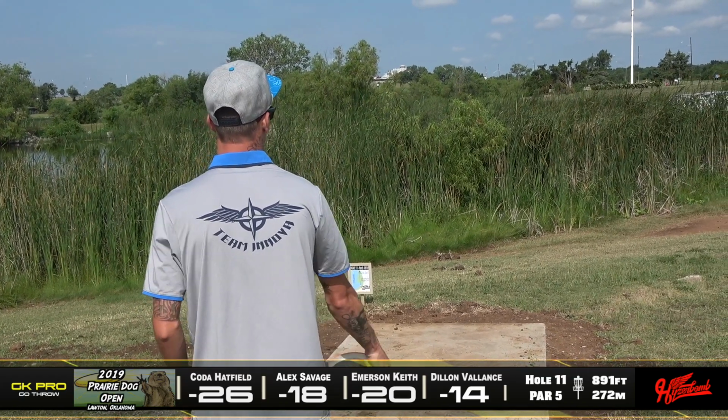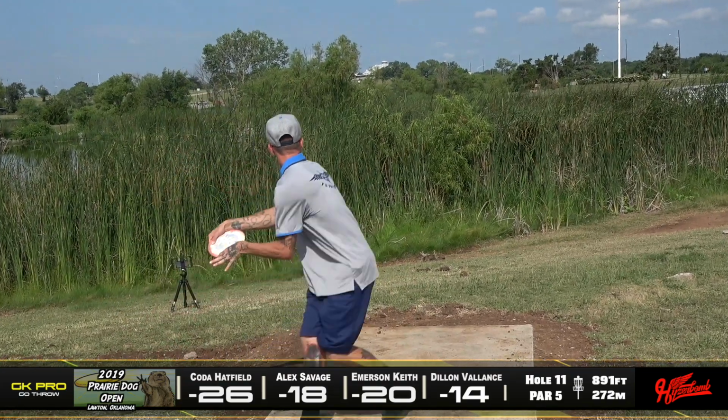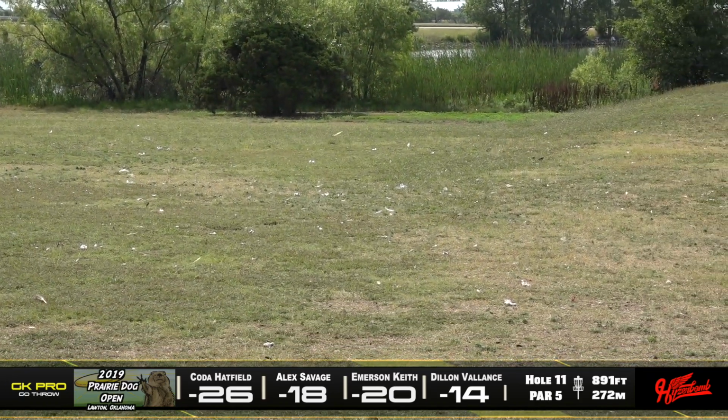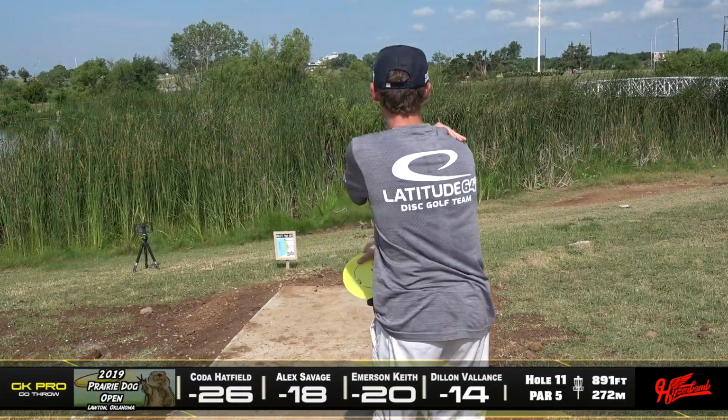Yeah, we saw Emerson and Coda both have looks for eagle in this one. I think, did Coda actually hit his eagle? Yeah, he did. He did. Yeah, and Emerson missed it. So hopefully they can both get up there again, and possibly Alex and Dillon as well. Alex is in a decent position there. He's on that left side.